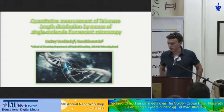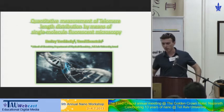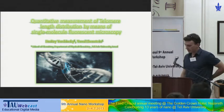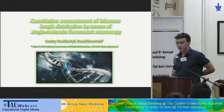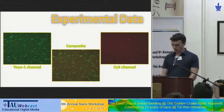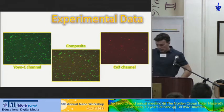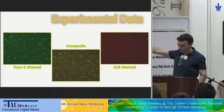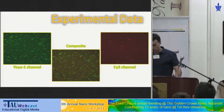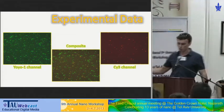I'm from Yuval Ebenstein's lab, and we deal with epigenetic modifications of DNA molecules, and we study them by single molecule fluorescent microscopy. My project is to develop an assay for quantitative measurement of telomere length distribution. So what do I do? I take a DNA sample, I introduce a reference molecule synthesized and pre-labeled by PCR. Then I dye the mixture with an intercalating dye, image the sample in two channels, and overlap the two images to understand which are the reference molecules.